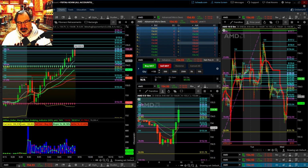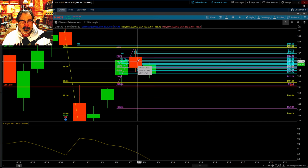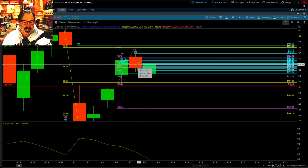So let's get right into what we have here. First thing we would do is open up a day chart. We look at the day before. If you look to the right of my picture, it says C154.43. That is the close of yesterday. Then you go down and look at the ATR, which is right down here. I'll go over that again, $6.86.